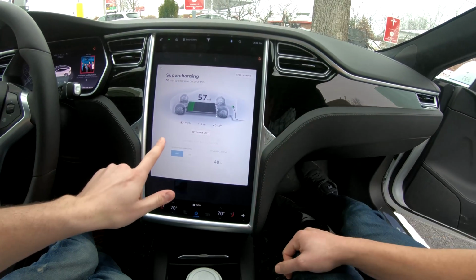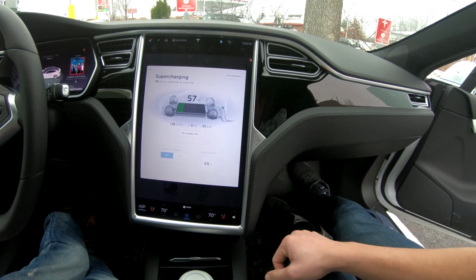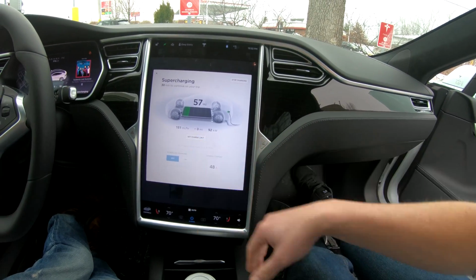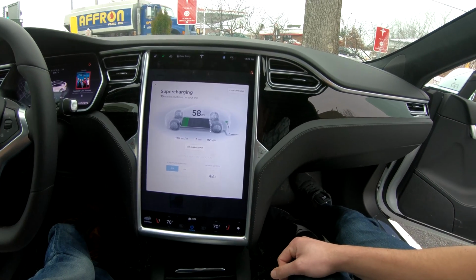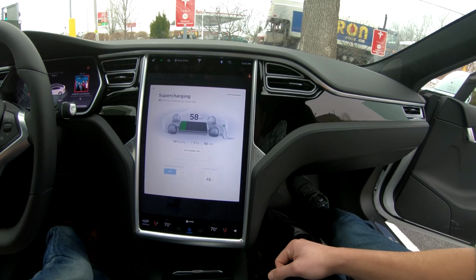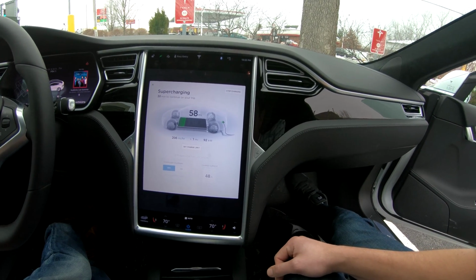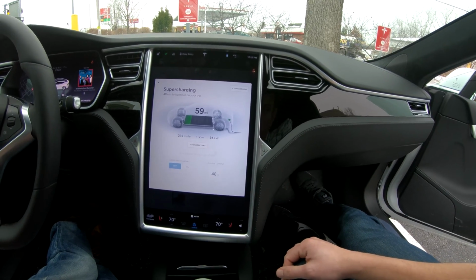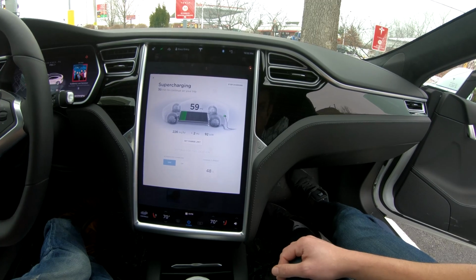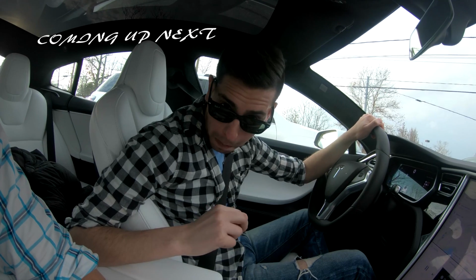And so that's basically saying that we're getting 126 miles per hour for every hour that we're charging. Well, yeah, it keeps on going up. That's great. So we're pulling 92 kilowatts right now. Yeah, it looks like it's kind of evening out right there at 92. But our miles per hour is still looking good. And so far we've put 2 miles onto the battery.